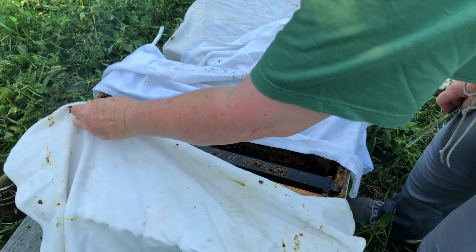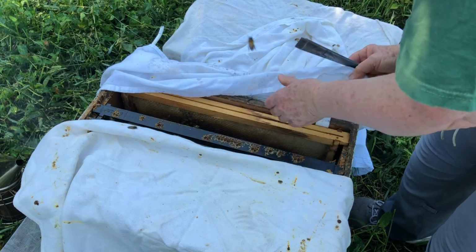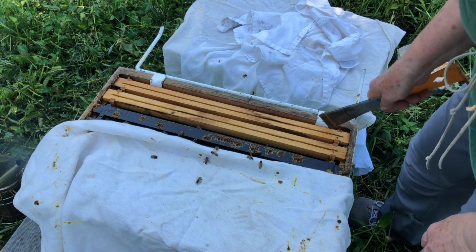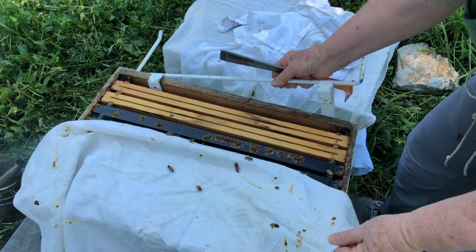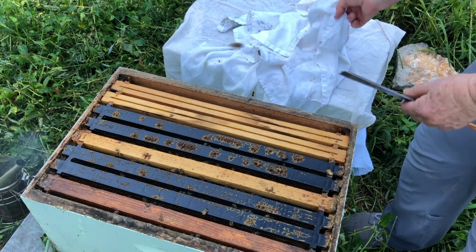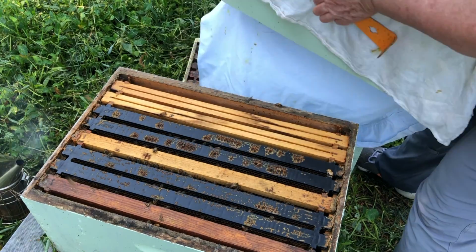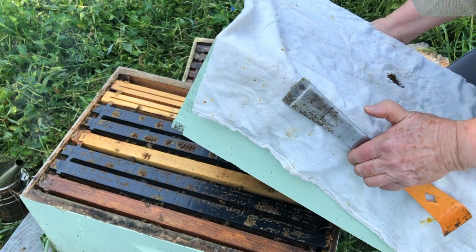Now they're getting a little tired of this. Why are you here? They're not happy with me. So the kind of split I did is called a walk-away split, and you literally split the hive in half, take half the resources to another place, and hopefully they make a queen cell. They each have enough eggs to make a queen cell, and hopefully they do. And then you've accomplished a brood break, which really helps with the varroa mite problem.